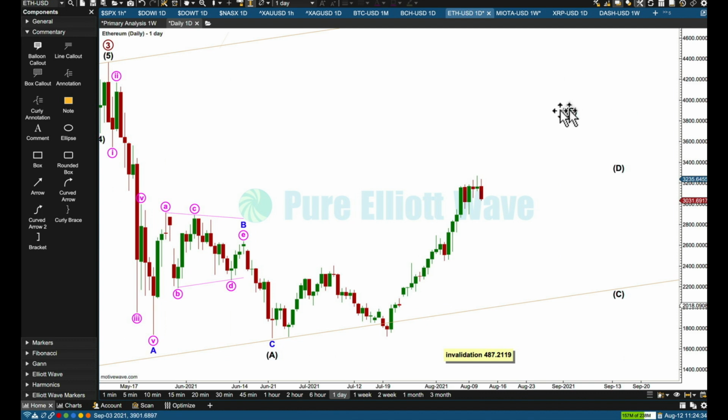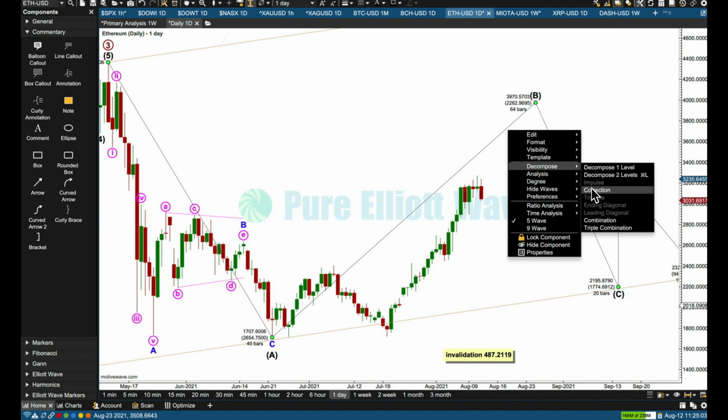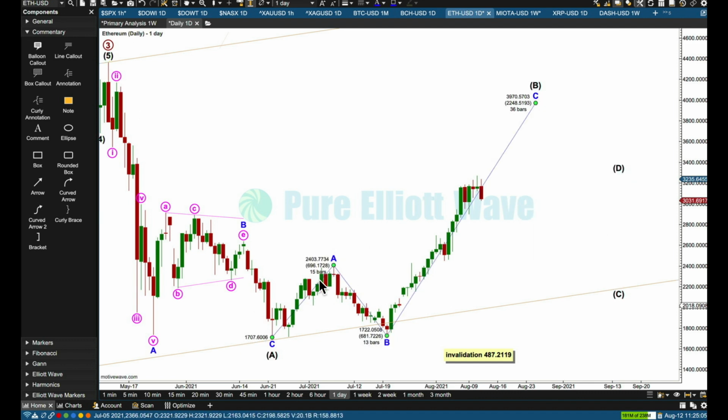Okay, so now let's just quickly calculate the length of intermediate B in relation to intermediate A. And yes, that is an old school calculator you hear me using. A bit old school, but it works. It's only 57.55%. Should go higher. I'd expect it to be more like 80%. Most likely going to be a zigzag.